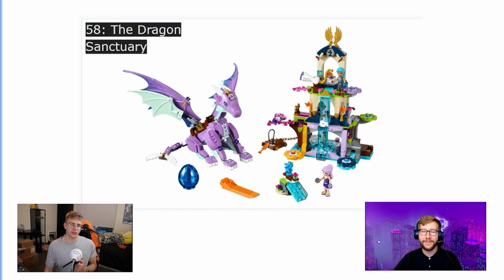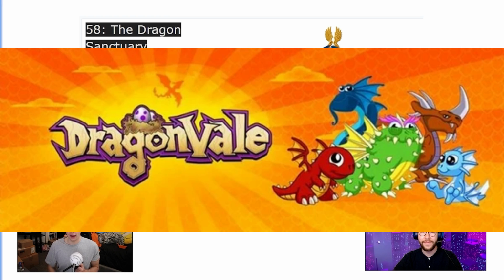Okay, so number 58, the Dragon Sanctuary. A little bit bigger of a Friends dragon. Love the aerial pieces on the tail. Colors are very striking. The dual wing colors are also really striking. It looks like something that came straight out of Dragon Vale, the iPad app.